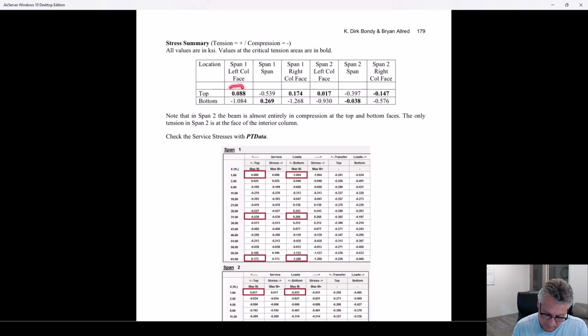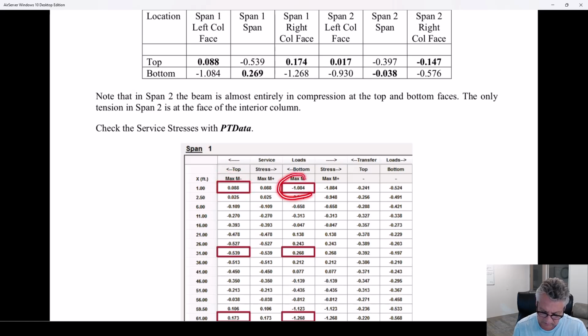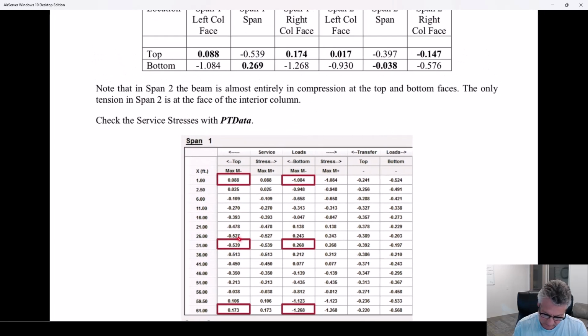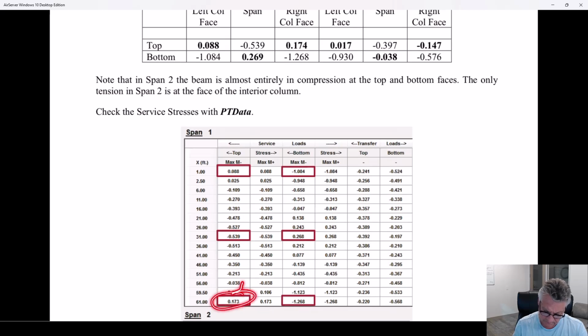And this is my summary of this. This is what we just calculated, 0.269 and 0.088. And I want you to check that against PT data. And again, you're going to find that you're surprisingly close. I'm not kidding that I nailed it to the third decimal point here. In the span, missed it by 1/1000th. Again, PT data is checking at one location. I'm adding up the sum of all of them. But I'm really close. 0.269, 0.268. Close enough for government work. This one actually tended to be exactly the same. 0.173. I calculated 0.174. 0.1268 I got.